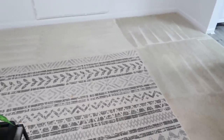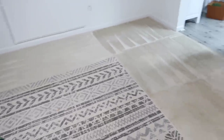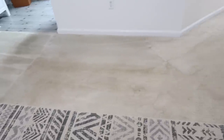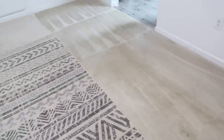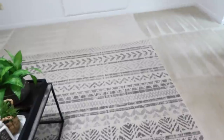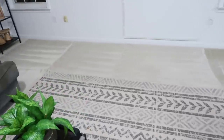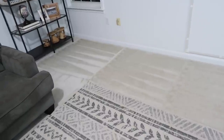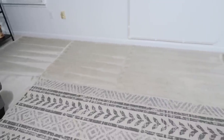And this is probably my fourth time using the Norwex laundry detergent in a carpet cleaner, and it always impresses me. It always does such a great job. And there are some places in this carpet that will never be forgivable. I mean, it is an older carpet, but I'm still impressed at how much it pulls out no matter what machine I'm using, because I've used it in multiple different machines.